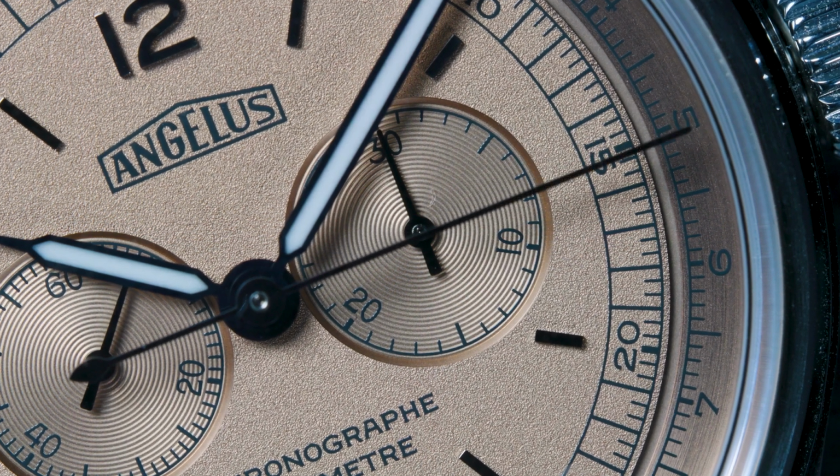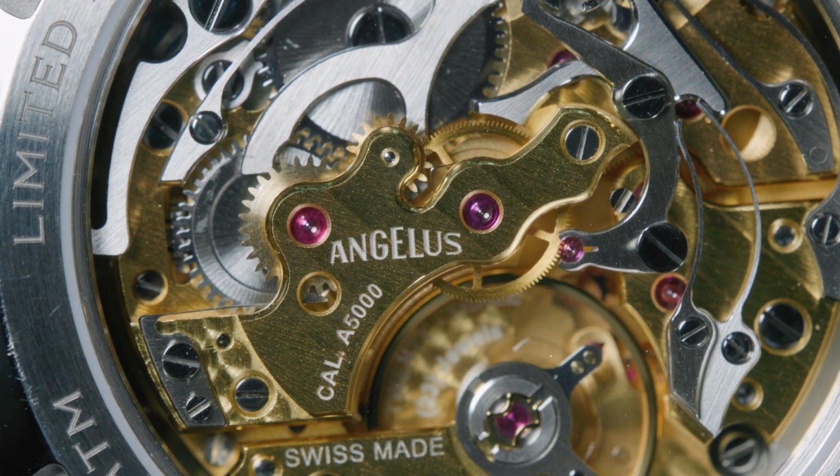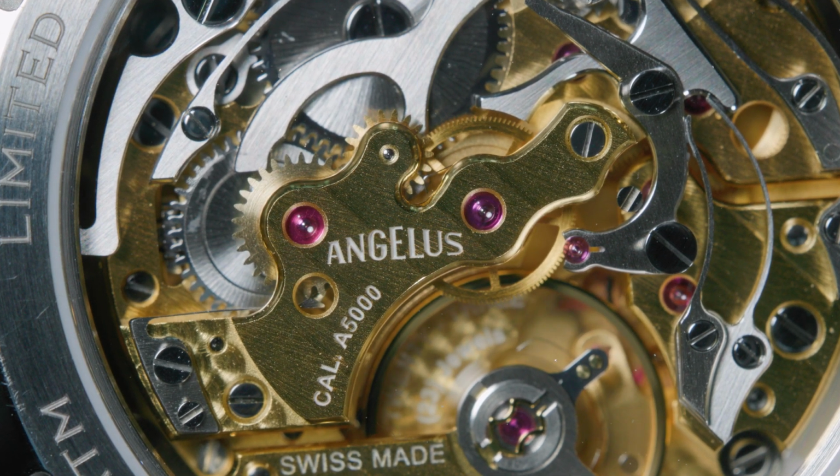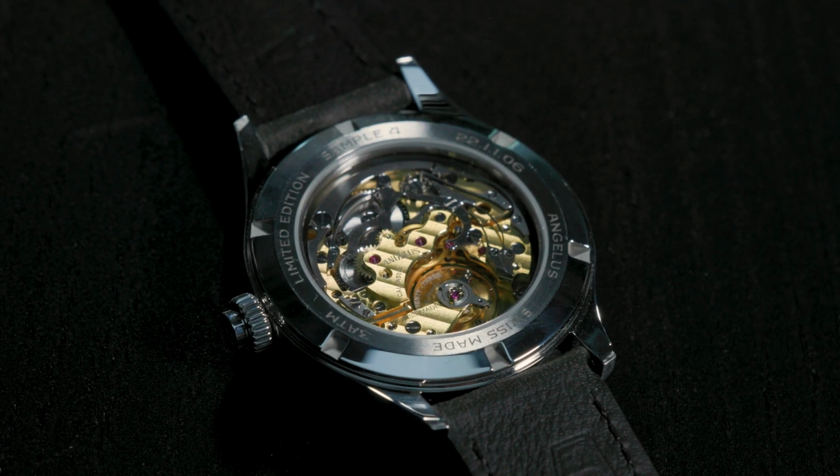Whereas many chronographs on the market today look the part of their vintage predecessors, the majority don't follow suit when it comes to their movement and dimensions. Far too many of them use automatic calibers that bloat their thickness far beyond that of the watches that inspired them. The Angelus Chronographe Télémètre doesn't just talk the talk, it also delivers when it comes to its movement and dimensions.